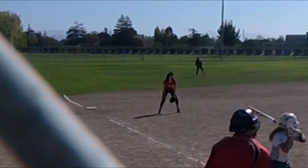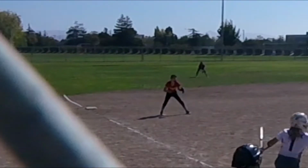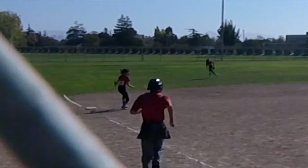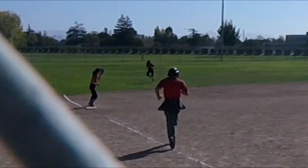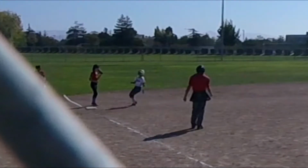There's a backup there. But let's slow this down and see if we can count the steps that are made here. The ball's hit. She takes 1, 2 steps, 3 steps, 4 steps, reads the play, realizes it's not going to be at second base. 5, 6, 7, 8, 9, 10, and so on up to 21. 21 steps, long, confident steps, aggressive, hustling.